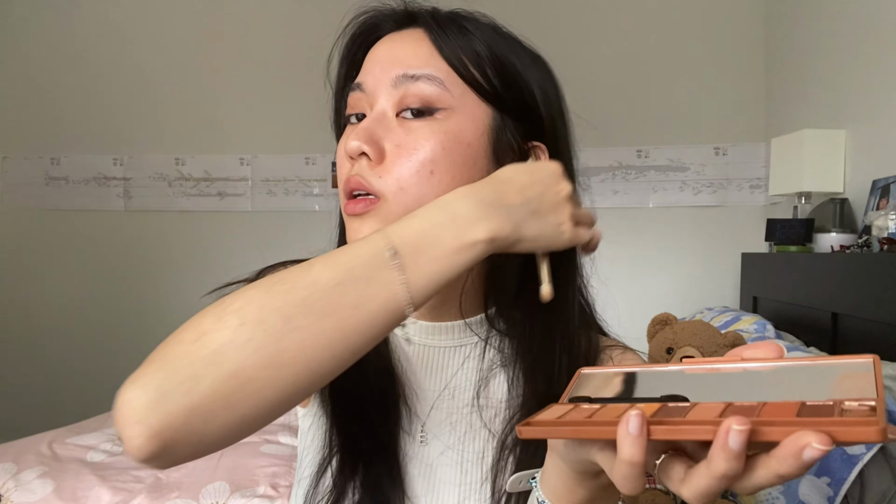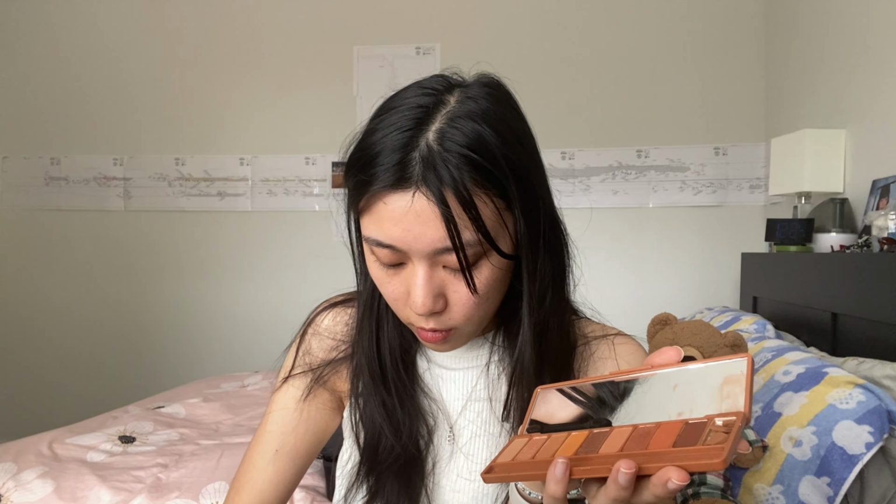I think that just makes sense. Okay guys, next up is this eyeshadow, which just fell and went all over my pants and the ground. Oh my god, there's another piece here. It's so sad. But anyways, whatever.